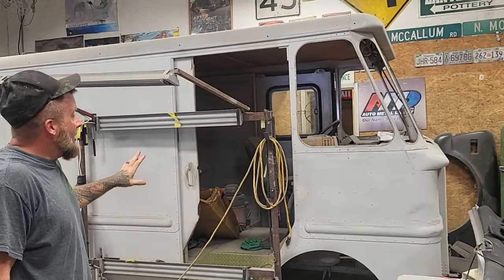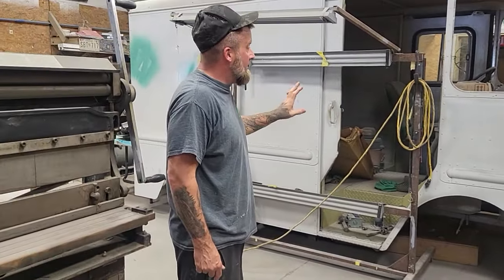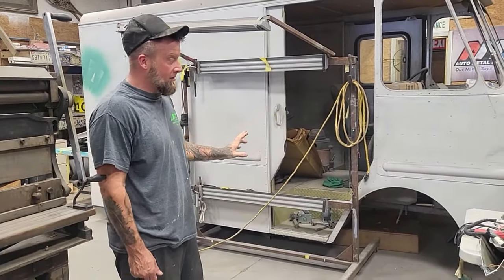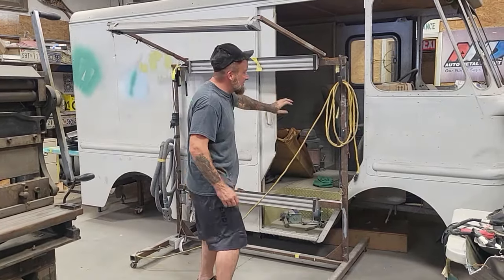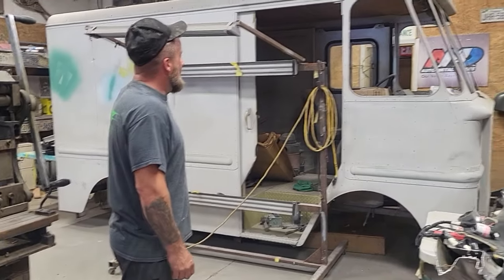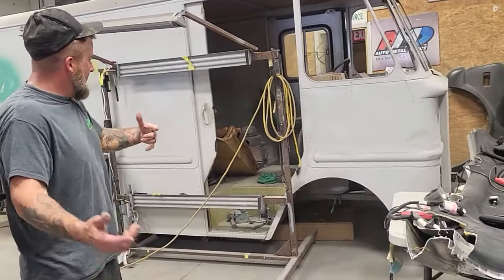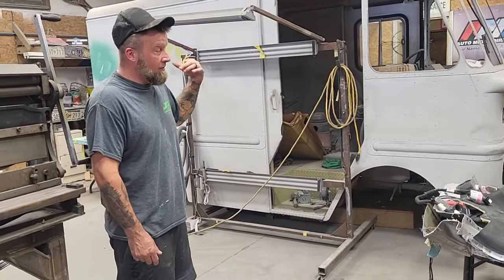This guy's father died. He passed away a few years ago, and it's been sitting at his place for a pretty good while, and he never could find anybody that would actually work on it because it's just a lot of moving parts. I mean, the doors have to be replaced, the glass is no good. So he reached out to me a little while back and said, "Hey, look, I want to do this." And I'm like, "Yeah, I like weird stuff. Let's get on it."